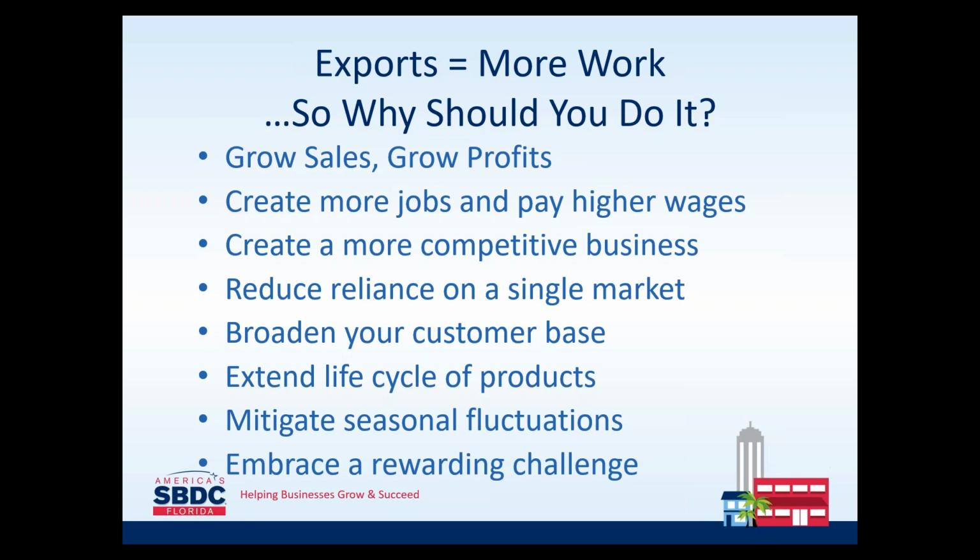Additionally, you can also extend the life cycle of certain products by exporting. So consider things like technology, such as smartphones. Often when a new smartphone model is released in the US, old models quickly become obsolete and lose almost all their value. We've all tried to take our phone in and trade it in for some kind of monetary value, and that's basically a moot point. But this is not often the case in other countries.